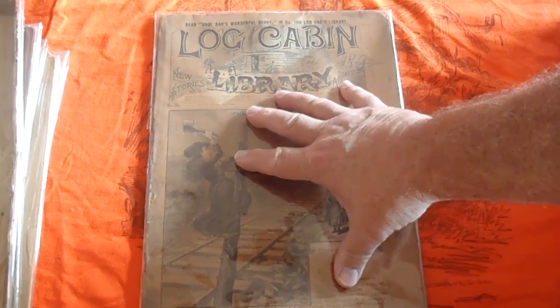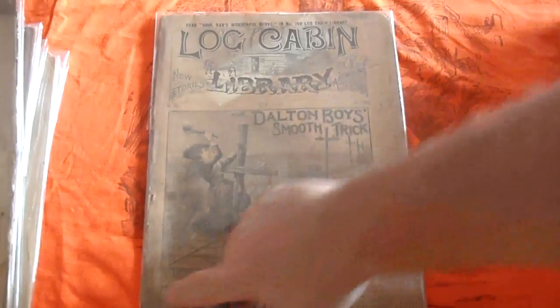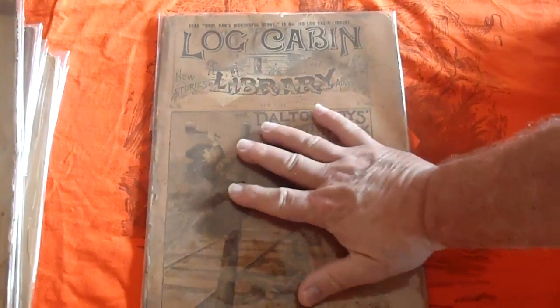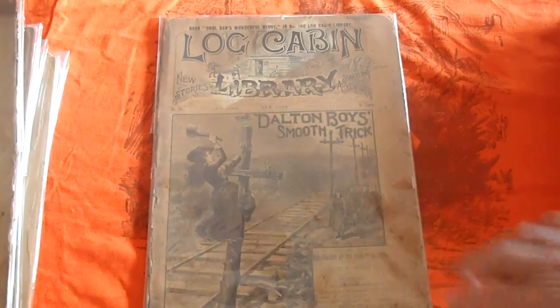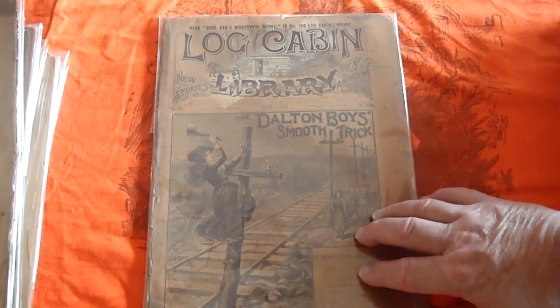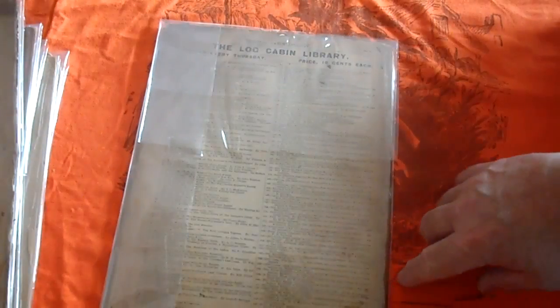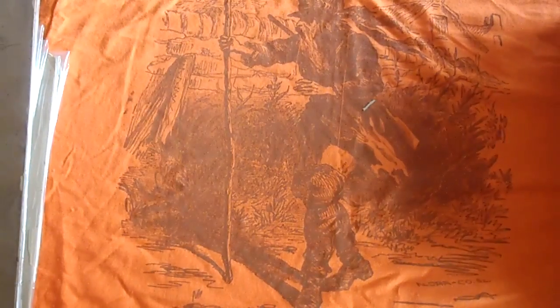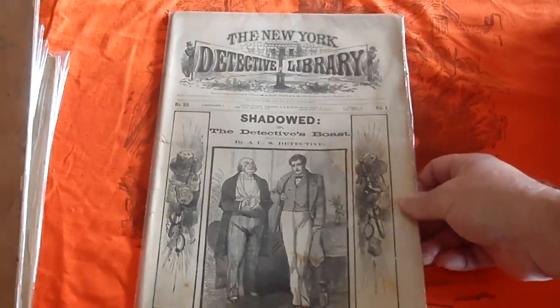When I find stacks, a lot of times you'll see the edges will be brown on one side, the other, the top, the bottom, because it's usually one of the first two, and it takes all the accumulation of dust and such over the years. Young lady up on a pole, cutting the old telegraph wires. New York Detective Library, number 101, Shadowed.